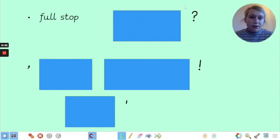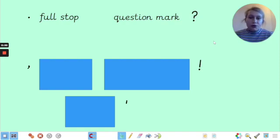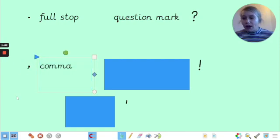Okay, what about this one here? It's a question mark. Well done, guys. So a question mark is used at the end of a question. We talked about these the other day and we know that we need to have a question word at the start of a question. Fantastic. Okay, what about this one? We've got a comma. Brilliant.